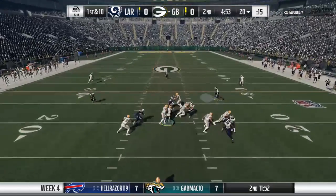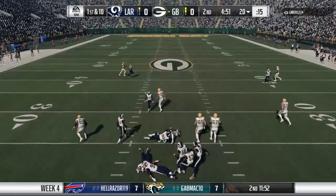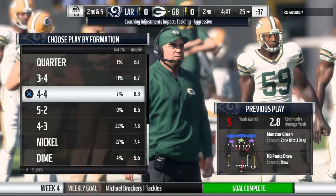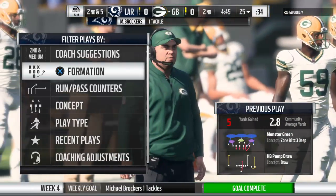They begin with a run by Yeldon. Nifty move there on the run, but ultimately brought down at the 25. 5 yards on the carry. Good pickup on 1st down.